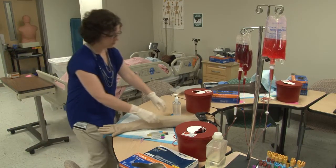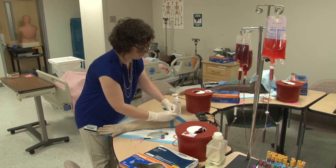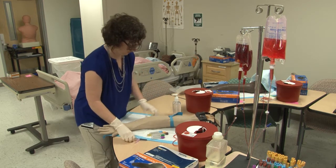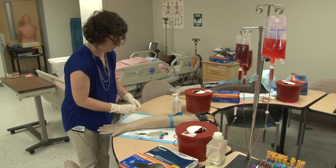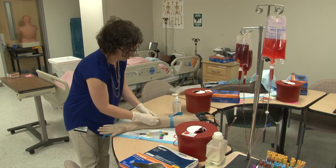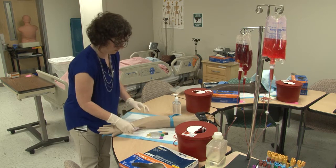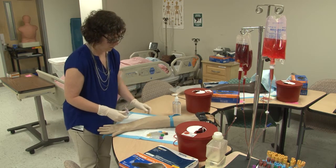We use the simulation arena to create a safe learning space so they can implement what they've learned from the classroom and can use it within an interprofessional team in an environment where nobody's really going to get hurt. So they can practice what they've learned, see the outcomes, communicate with each other, and just watch the whole process.